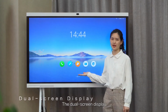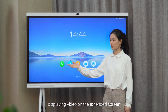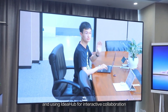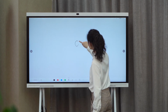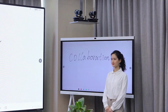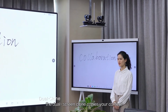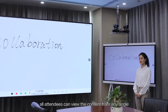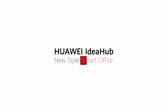The dual screen display helps you avoid screen switching in a conference, displaying video on the extended screen, and using IdeaHub for interactive collaboration. For medium or large-sized conference rooms, the dual screen clone copies your content on the IdeaHub to the extended screen, ensuring that all participants can view the content from any angle. HUAWEI IdeaHub New Style Smart Office.